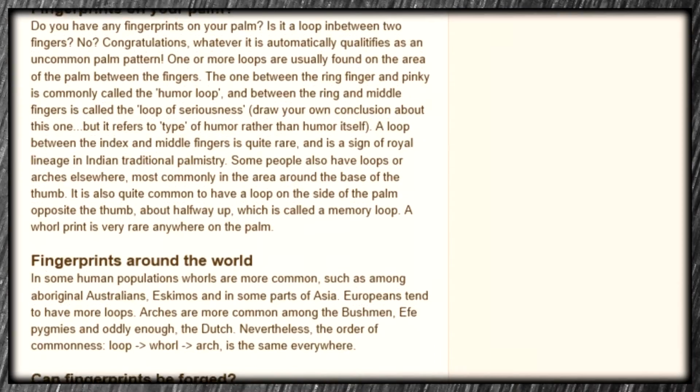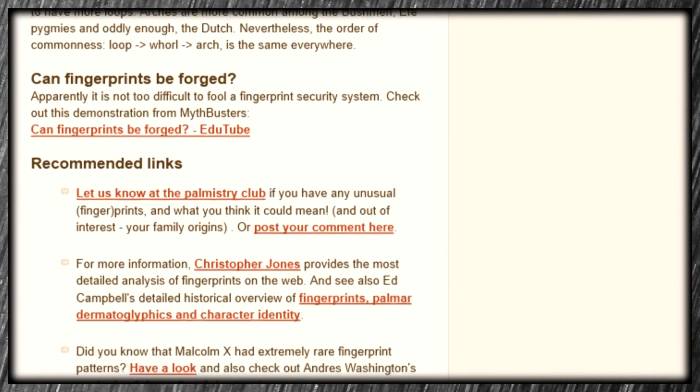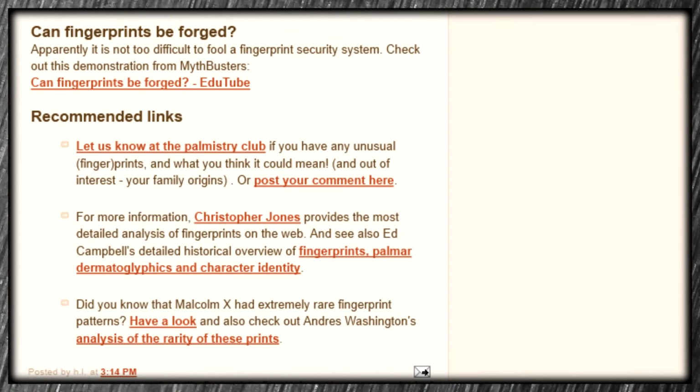So, fingerprints on your palm. Do you have fingerprints? Whatever. Fingerprints around the world. Can fingerprints be forged? Apparently, it is not too difficult to fool a fingerprint security system. Check out this demonstration from Mythbusters.